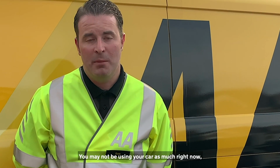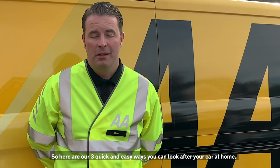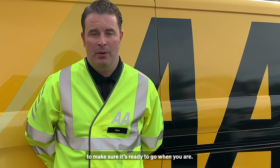You may not be using your car as much right now, but it still needs a bit of care and attention if it's not moving. So here are 3 quick and easy ways you can look after your car at home to make sure it's ready to go when you are.